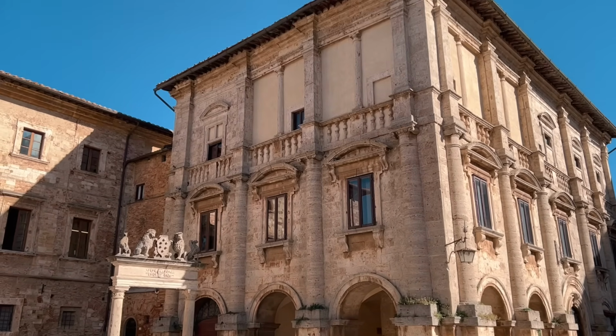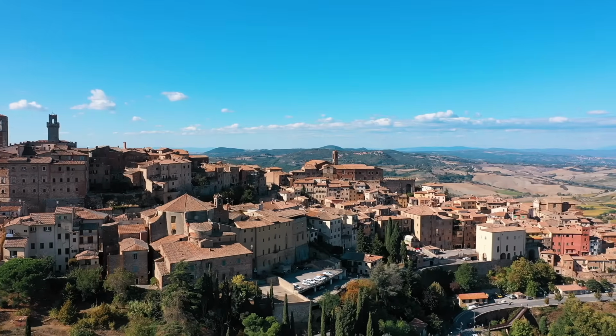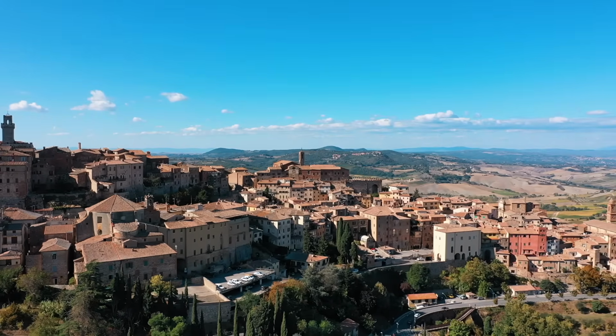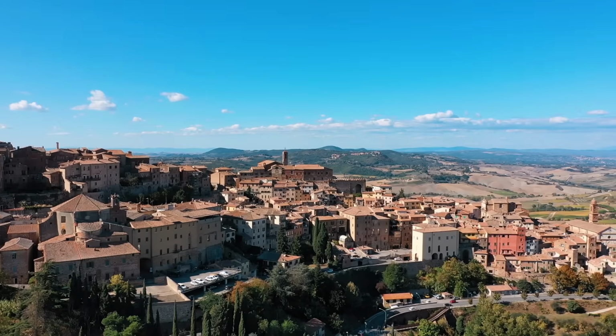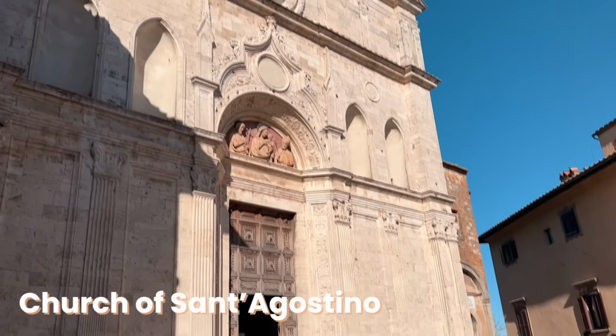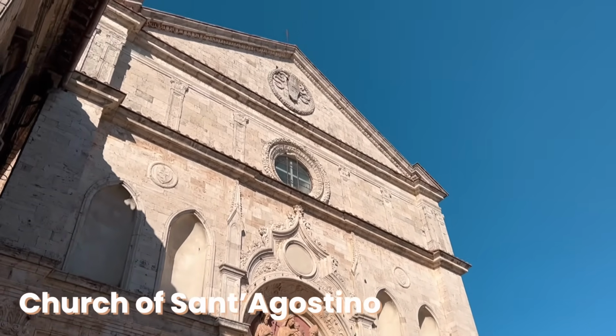An ideal spot to start your exploration of Montepulciano is Piazza Grande, located at the highest point in Montepulciano. For centuries, it served as the setting for main events in town, as well as a meeting spot for its residents. If you're a fan of the Twilight movie series, this is the piazza that was featured in New Moon.